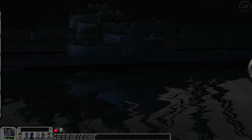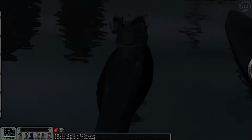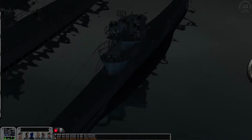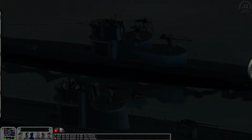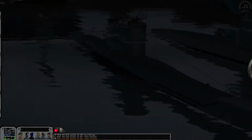We have now a 37mm AA gun. We have two 20mm quadruples. And we have a snorkel. Now look at that. Yes, ladies and gentlemen, after our last patrol, we were ordered from Bergen to Danzig to take over our new Type 7/41 boat, U1107.